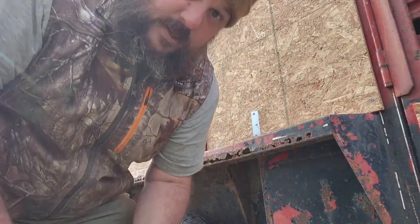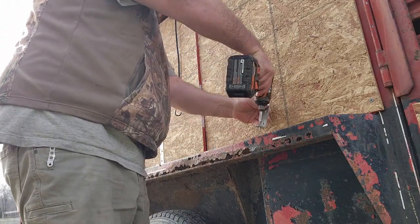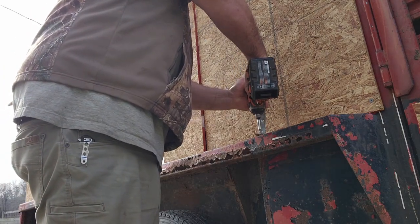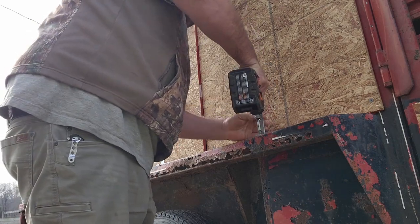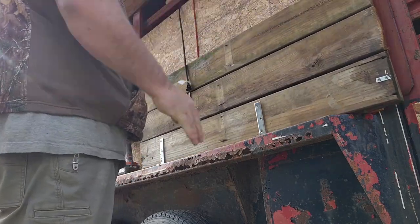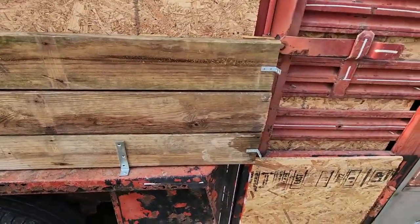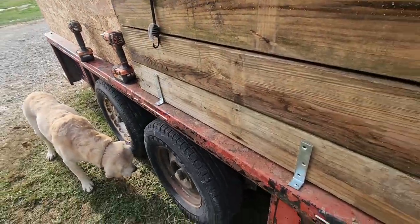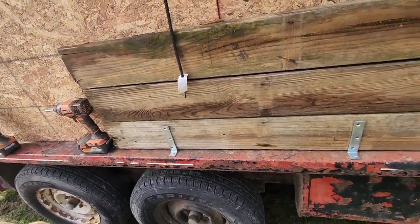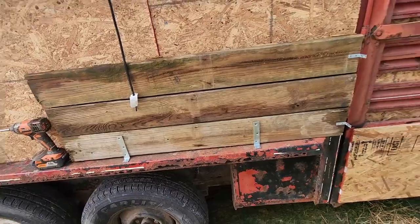I got it. I got it. Everything's under control. So now, when it's time to transport, you just pull the ramp up, put it right there, move the trailer, and you don't have to worry about the ramp.